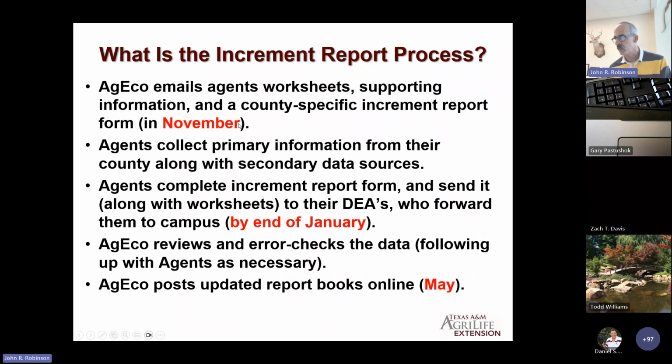That happened the first week of November. It had some attachments to it to help you with prices, and had the worksheet, the increment report form. And that is due back to your DEA by the last Friday in January. I forget what day that is, but the last Friday in January is the deadline to have your completed increment report form and your worksheet.